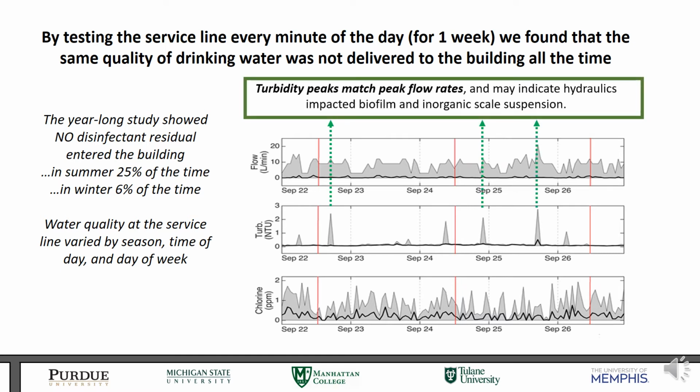So what we did, though, is we looked at these turbidity peaks, these particle peaks, and what we found out was that flow rate, the times when there was high flow sometimes corresponded to when there was higher amounts of particles in the water. And so what that might mean is that when you have a lot of water flowing through your pipes, you may be scouring scale, this material or sediment that's kind of built up on the inside of the pipes and becomes dislodged and then moves through the plumbing.